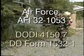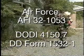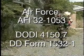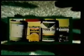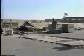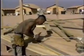For more contingency pest management operations information, refer to AFI 32-1053 or the Department of Defense Instruction 4150.7, DD Form 1532-1. Misuse due to ignorance or carelessness with these chemicals could negate any health benefits received by the treatment. It will also compromise the objective. The rule of thumb for contingency operations is to minimize impacts to human health and environment without impairing the mission. Now, with a good understanding of how the treatment of human waste can impact the total picture, let's look at specific details that must be considered prior to the construction of any field latrine facilities.